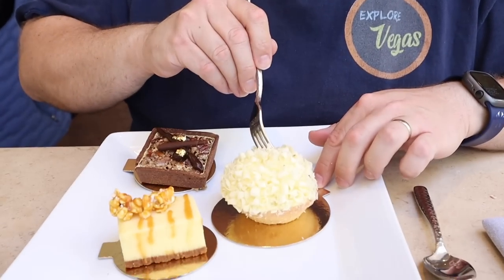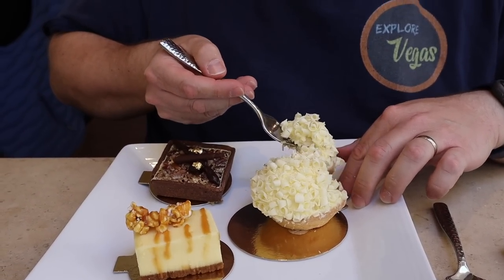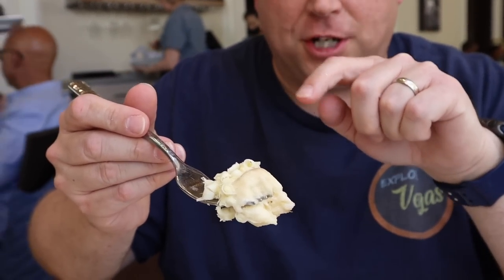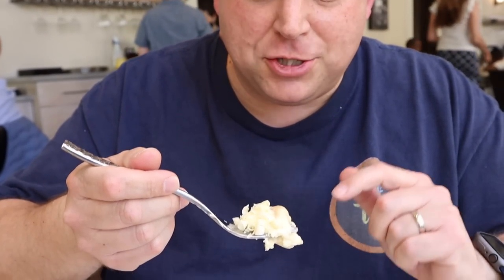Super, super amazing. This is banana cream pie over here. It's got like layers of white chocolate on it. But I'm gonna give it a forkful. Oh, you could see like the banana on the bottom there. That right there, that is banana. There's real banana chunks in it. Super good. You can taste that cream in between the white chocolate and the banana.